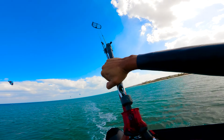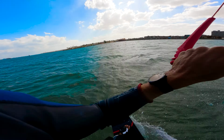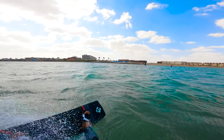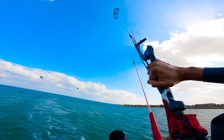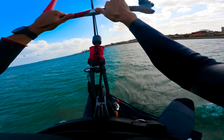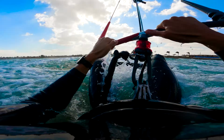So I will put slow-mo, also my edging, then my looping. Also have a look at my bar. After my kite loop, you'll see me pushing out my bar and then pulling it back in. So you see the loop, push out the bar almost halfway and then pulling it back in. Just didn't have enough height.